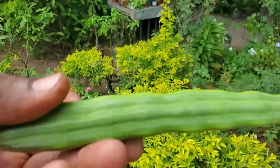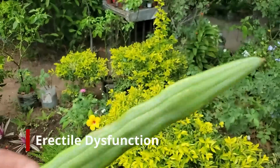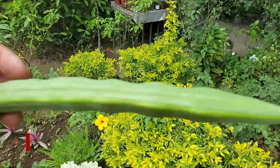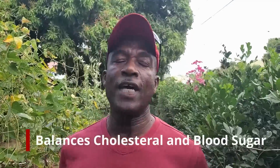I know it has been proven that in terms of prostate, a man can benefit from it, general prostate health, and erectile dysfunction. I know it's good for that. Your cholesterol, your blood sugar, it balances those things. I've been using it for hypertension, and it worked. I can tell.